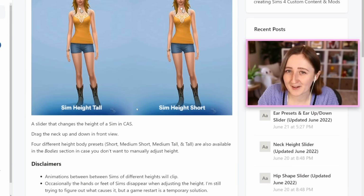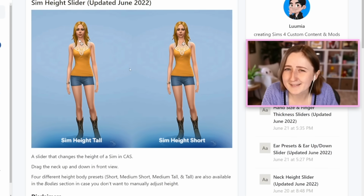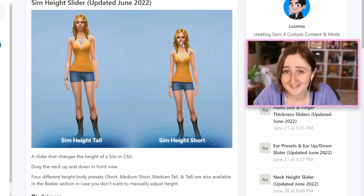There's a couple things to be concerned about here. Number one, and most obviously, if Sims are different heights, the animations are going to clip. So I assume with things like maybe two Sims kissing, if one is tall and one is short, it just won't work. Well, it'll work, but it's just gonna look weird. Obviously, Lumia didn't go through and remake every single animation in the game. That's just not a thing that you can do. That's the whole reason the Sims team hasn't done it, so obviously a modder can't just fix that single-handedly.